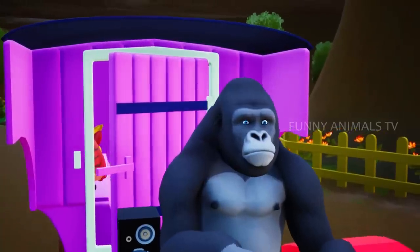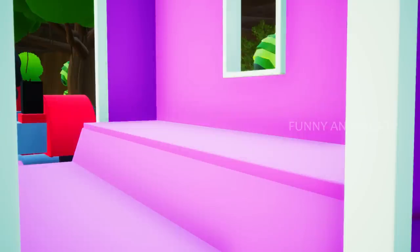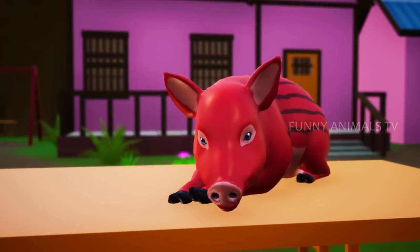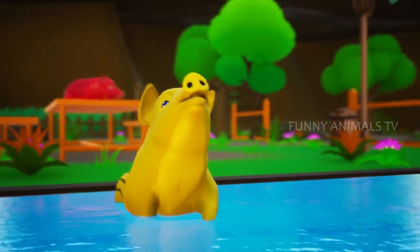Coming out. Piggy and chickens, welcome to your new home. Wow, this feels like paradise. Wow!